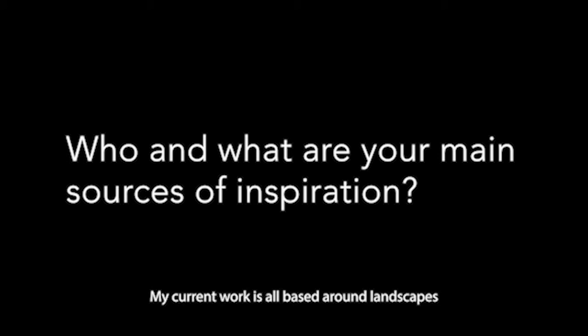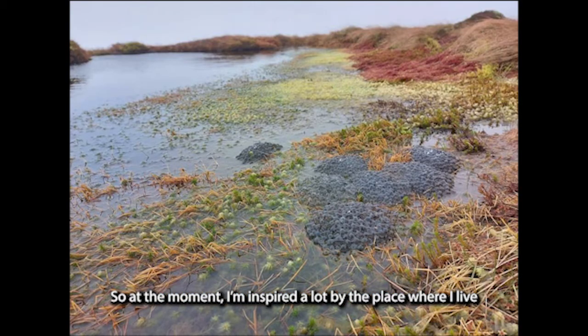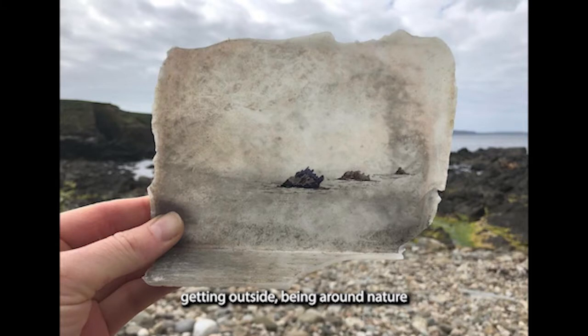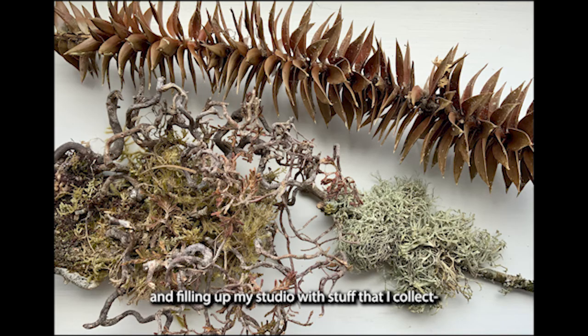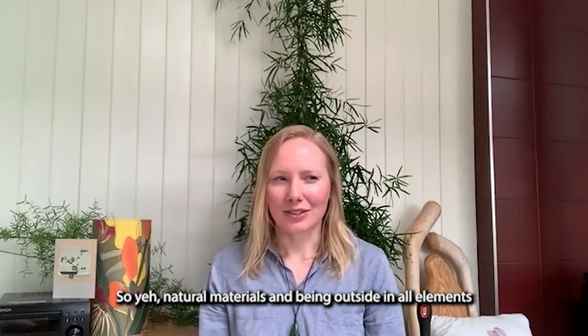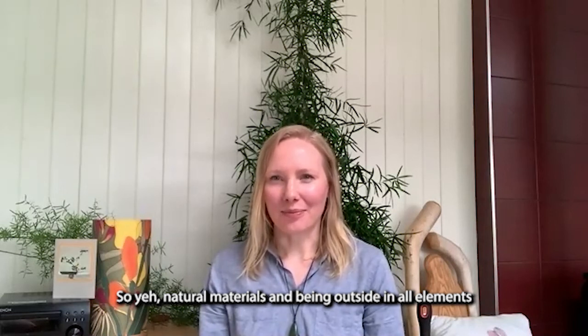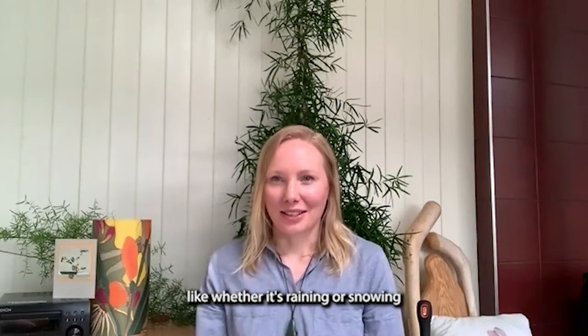My current work is all based around landscapes. So at the moment, I'm inspired a lot by the place where I live, getting outside, being around nature, collecting rocks or interesting looking sticks and bringing them home with me, and filling up my studio with stuff that I collect. I'm definitely a hoarder. And so yeah, natural materials and being outside in all elements, whether it's raining or snowing.